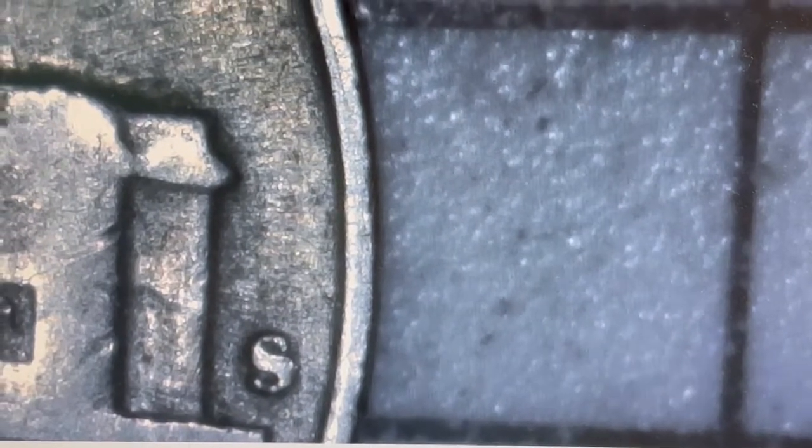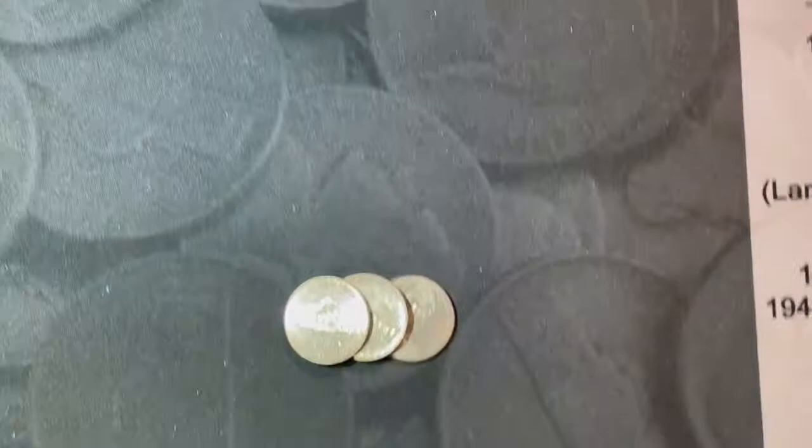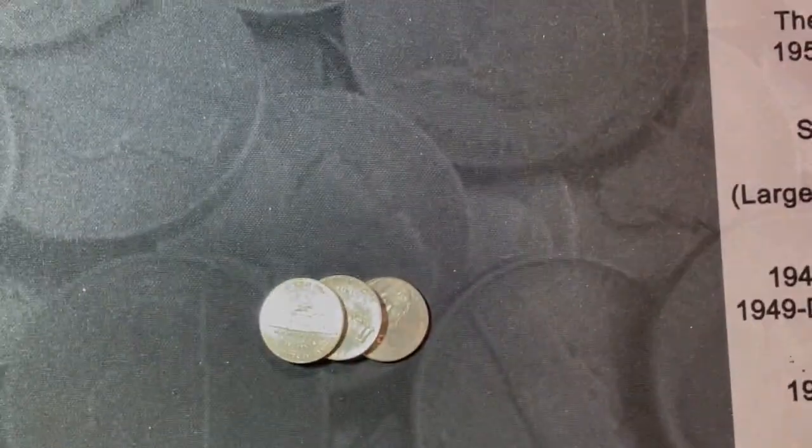Halfway through this box, and we have a 1948S semi-key date. I'll put how many there were produced that year, but that is a semi-key date. So this box is yielding quite a bit of dividends for me. I am quite pleased. We will keep going through these rolls and keep showing you the finds.